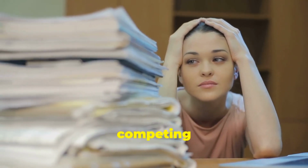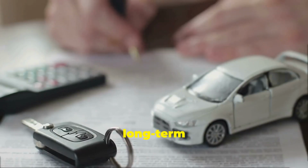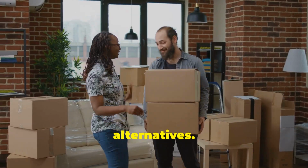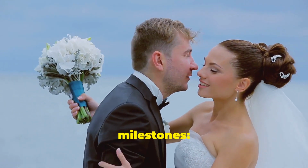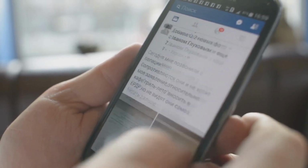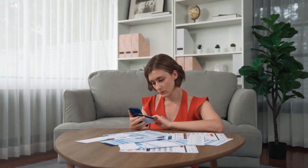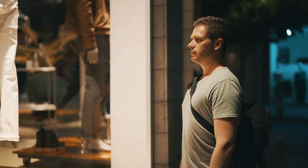Life is full of competing priorities. Prioritize expenses cautiously, consider long-term implications, assess your financial stability, explore affordable alternatives. Life's milestones, celebrate meaningfully, not extravagantly. Social media often presents a distorted view of reality.